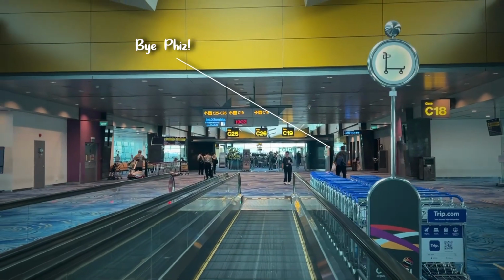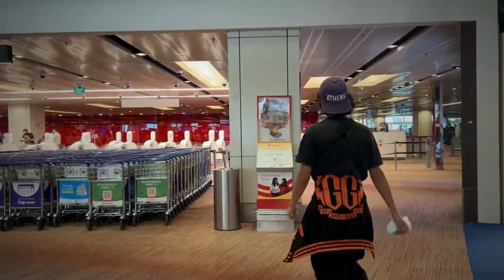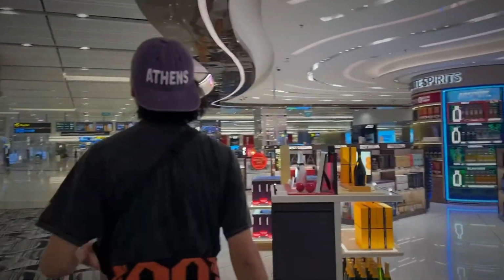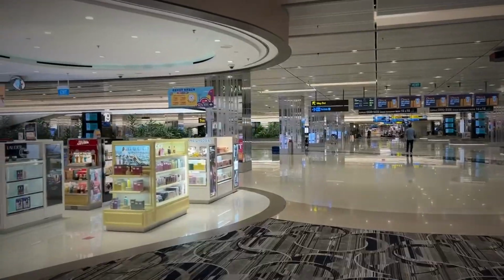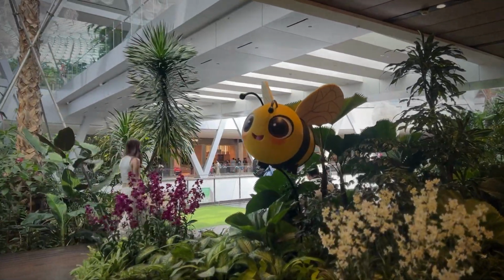Fizz did have a smaller layover than us, so we had to say goodbye to him early on, and then decided to drop off our baggage and head out into Singapore City. Made it through security. Trying to find a way out of the airport. We didn't really have too much of a plan of what we wanted to do.